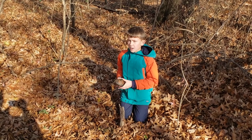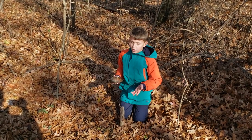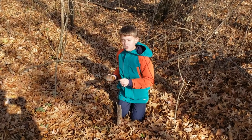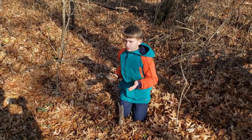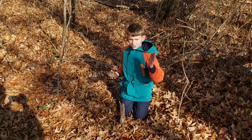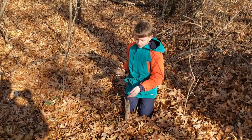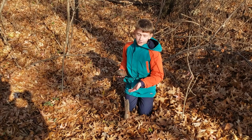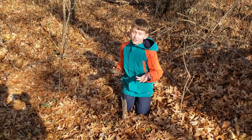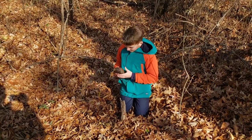So if you ever see a box turtle crossing the road, of course, make sure you're safe first. Make sure you're not gonna get hit. And if it's okay, go ahead and move that box turtle across in the direction it was going. Even if there's a pond on that side of the road, if the box turtle's going that way, make sure to move him that way. So, obviously, don't take them from the wild, and make sure that you move them across the road in the direction they're going, if you do ever see one.